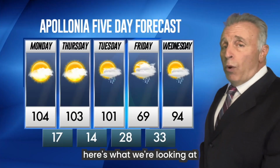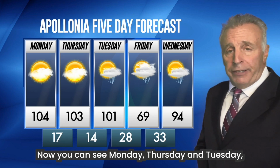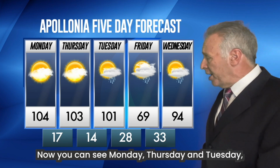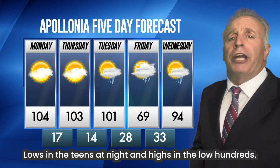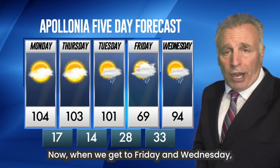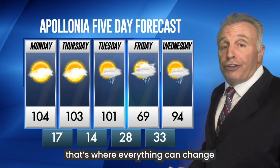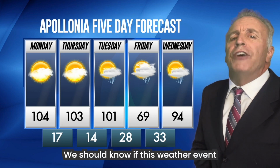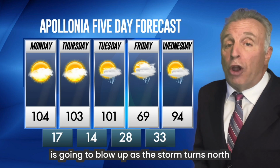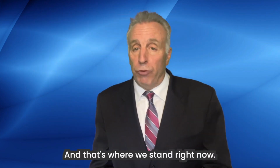So, here's what we're looking at as we check out the Apollonia 5-day week ahead. Now you can see Monday, Thursday, and Tuesday, there really isn't anything much to report. Lows in the teens at night and highs in the low hundreds. Now, when we get to Friday and Wednesday, that's where everything can change, and that's what we're keeping our eyes on. We should know if this weather event is going to blow up as the storm turns north and someone tries to start the car. And that's where we stand right now.